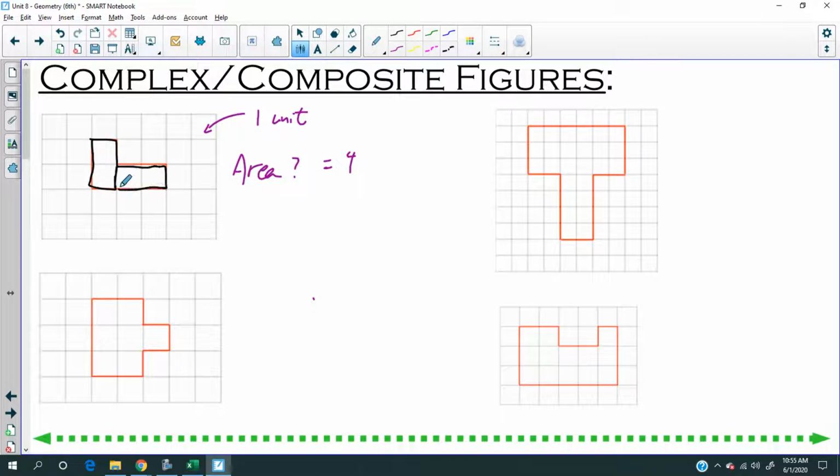And then what you could say is, the area is this rectangle, which is base times height. That's 2. And this rectangle is base times height, which is 2. When you put 2 and 2 together, you get 4. Okay? Again, I'm starting off with some really easy questions. I'm not trying to insult your intelligence here.